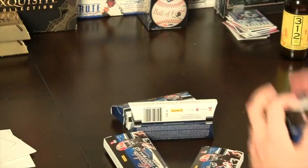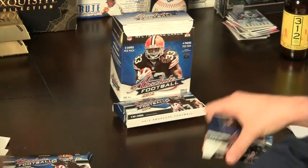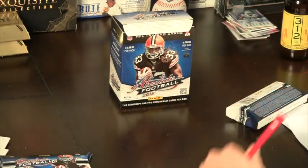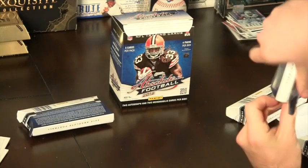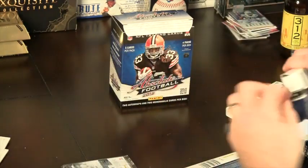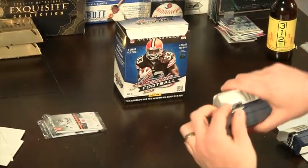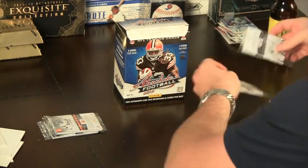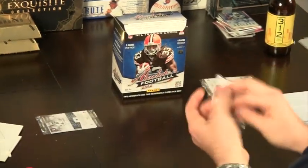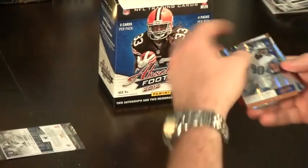Hard work back here. All right, 1, 2, 3, 4. Scott, go. 2 and 4. All right, 1 and 3 going to Ricky. Scott's side first, just get these packs over with. Let's go. Pull from the back.